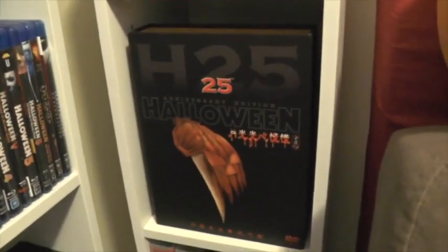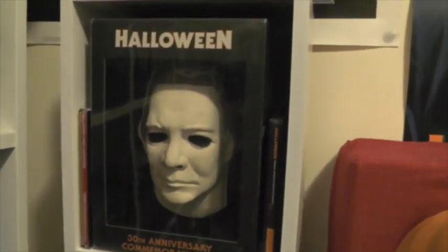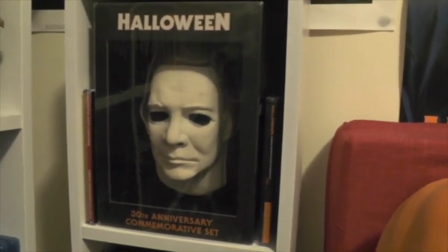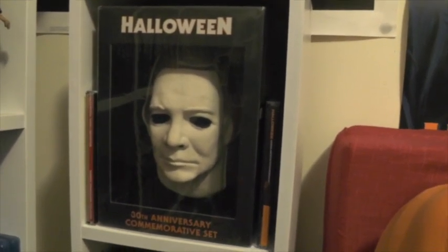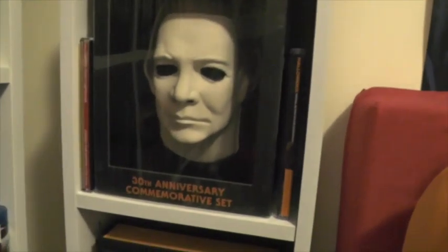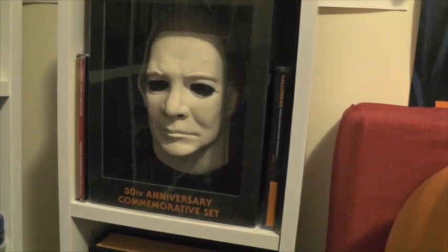The Japanese Halloween DVD box set, which is pretty cool. This is one of my favourites and I've had this thing forever. It's the 30th anniversary commemorative box set from Anchor Bay, and it was one of the first Halloween box sets that I got when I first got into collecting for the franchise. So that's really cool. And a couple of soundtracks which I'll show closer up later on.